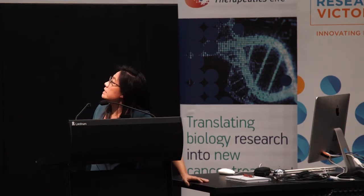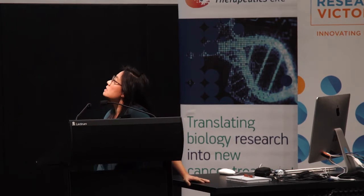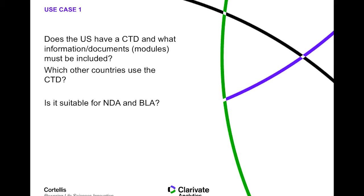Okay, so that takes me to the first use case, and it was, does the US have a common technical document? What are the modules that would be included? So Louise has already given us a snapshot of the expected modules and the content. What are the other countries that might use this? So this is a question that we get a lot because if you are going to the trouble of filing for approval in a particular country, or even running a clinical trial, or preparing the packaging that you want to put on your clinical material or your final product, most people don't want to reinvent the wheel or redesign or reconstruct all of this information every time they look at a new country. So often the strategy will be finding a way that you can align all these activities across many different countries. And we can also look at, is it suitable for an NDA or a BLA?